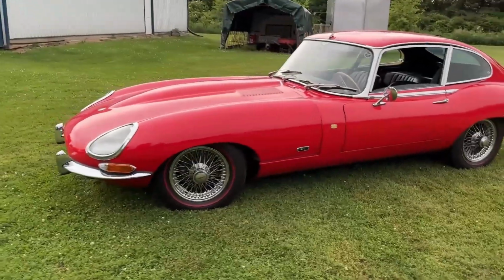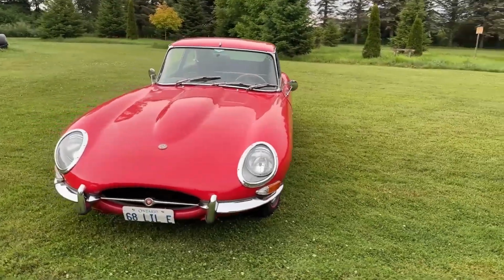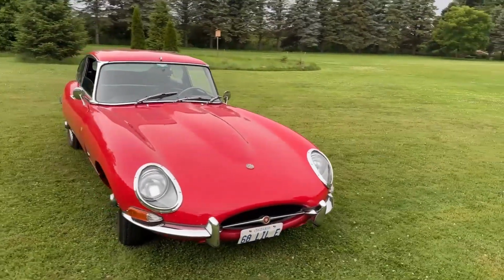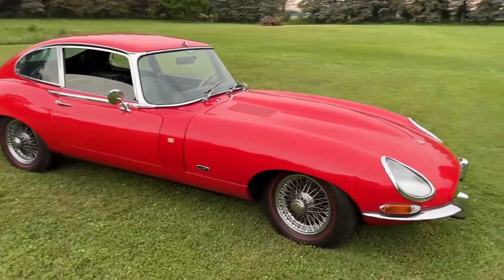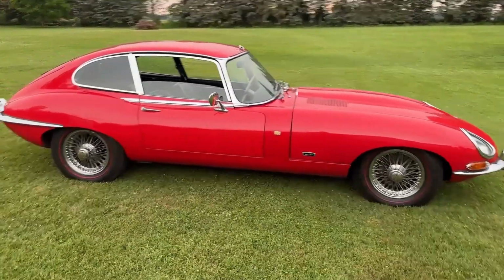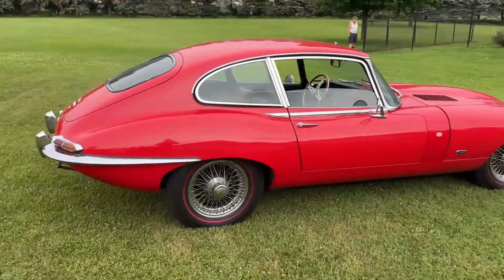So the car is finished in red. The car underwent a restoration before the current owner's ownership. The restoration was completed some 20 plus years ago, and at that time the color was changed from a pale primrose yellow to the current red you see. The red is over a black interior with leather seats.